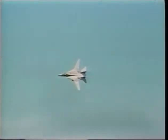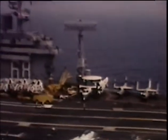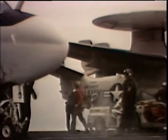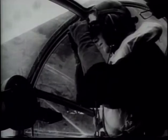All the while this attack and fighter development was happening, a protective umbrella was spread and maintained over the carriers by anti-submarine and surveillance aircraft. These planes provided the safety and detection blanket needed for the carrier groups to carry out the required missions. Prior to the attack on Pearl Harbor, PBY Catalina aircraft began experimentation with magnetic anomaly detection.